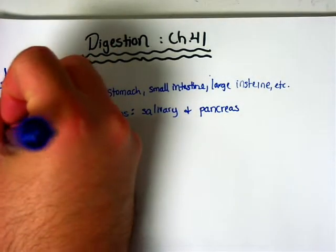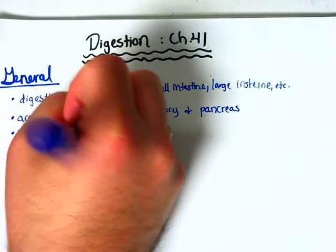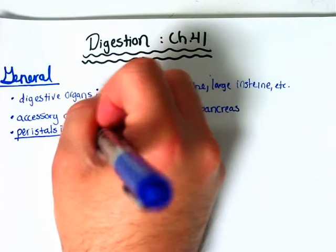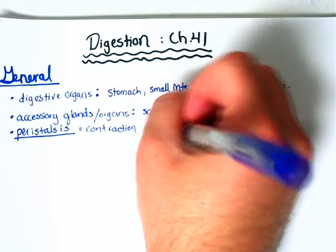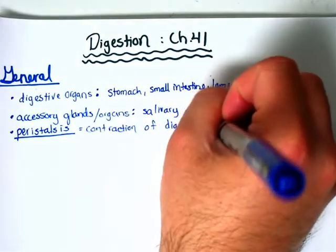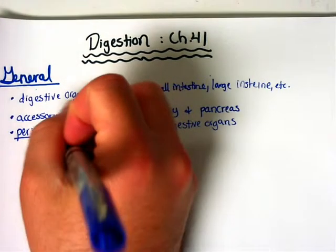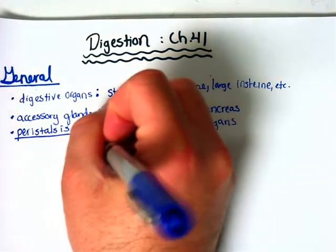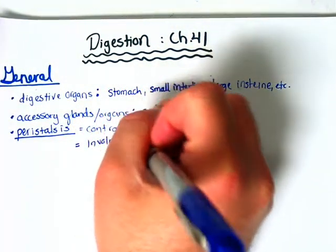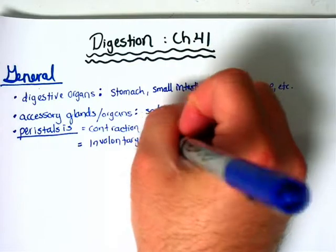Peristalsis makes a direct reference to the contractions that you would experience or observe of the digestive organs. When your stomach churns or when your small intestines are contracting to allow the passage of food, is that something under voluntary or involuntary control? That's a nice way of saying that you don't choose to do that. It just happens naturally. Now, when that's occurring, what type of muscle tissue is responsible for that? Smooth. Good.